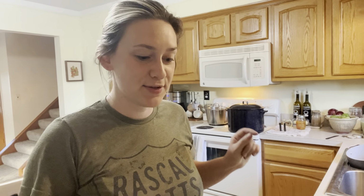All right, well, that is water bath canning. I'm going to figure out the rest of these peaches. So I think I'm just gonna slice them up and put them into jars to raw pack peach slices with the syrup. So I'm gonna do that.